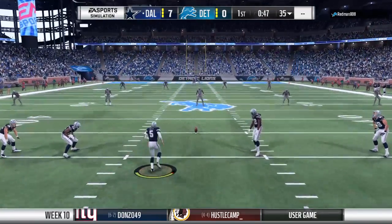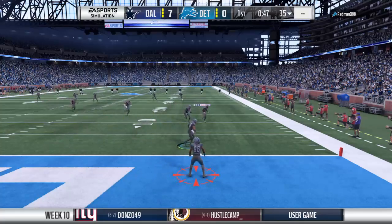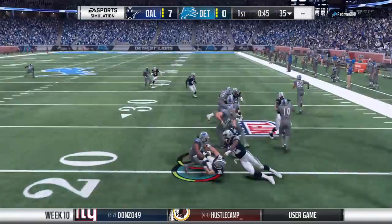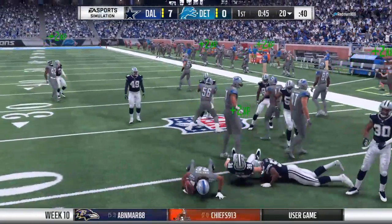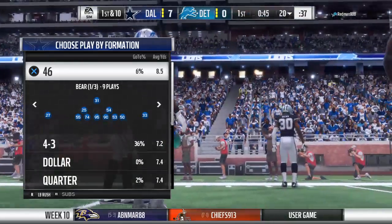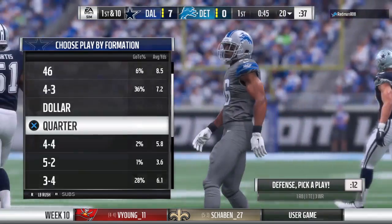Bailey now to kick this one away. This is fielded a couple yards deep. Here's the Detroit offense now as they head back out onto the field. And the 1st drive, 3 and out. 2nd possession, see if they can get a little momentum.